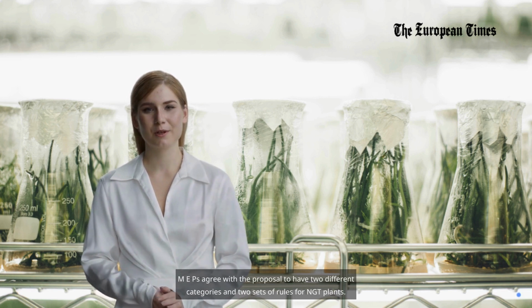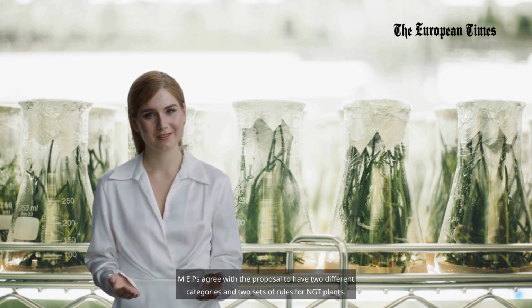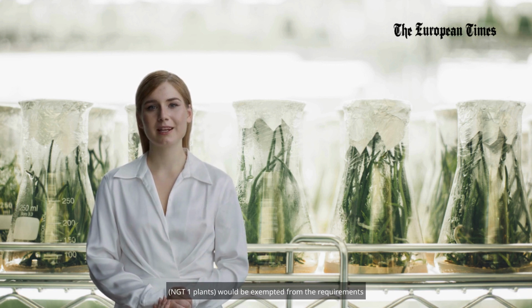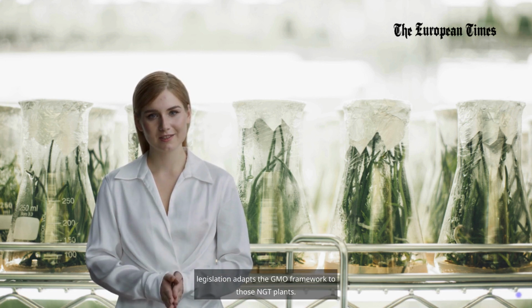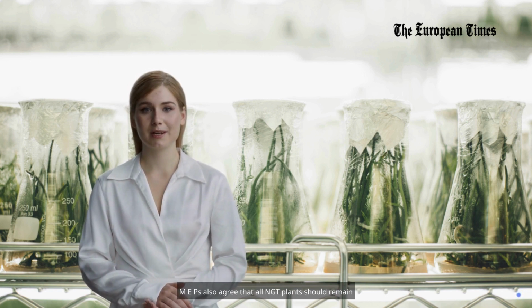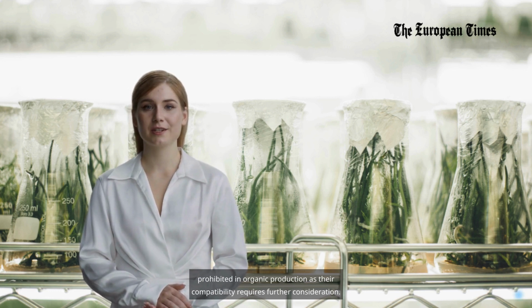MEPs agree with the proposal to have two different categories and two sets of rules for NGT plants. NGT plants considered equivalent to conventional ones, NGT1 plants, would be exempted from the requirements of the GMO legislation, whereas for NGT2 plants, this legislation adapts the GMO framework to those NGT plants. MEPs also agree that all NGT plants should remain prohibited in organic production, as their compatibility requires further consideration.